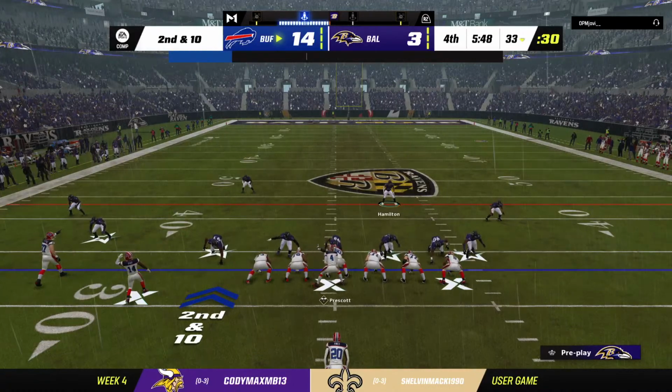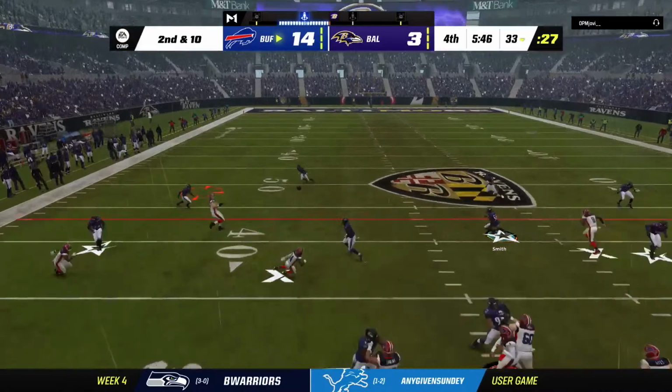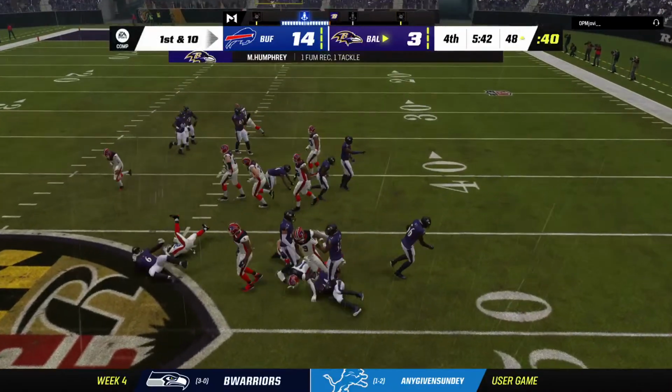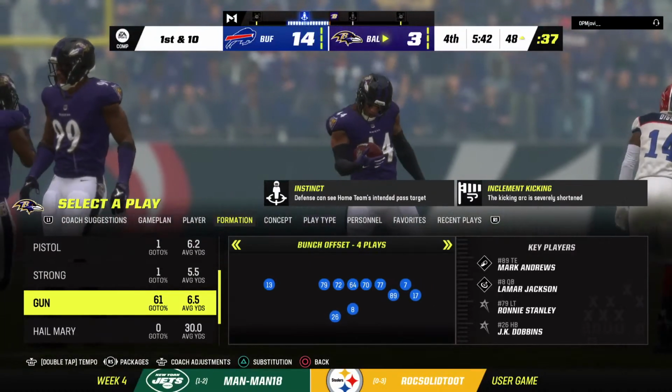They'll set up a throw. Now a loose football. The ball comes out, and it's picked up by the Ravens. And they take possession 2 yards away from midfield at the 48-yard line.